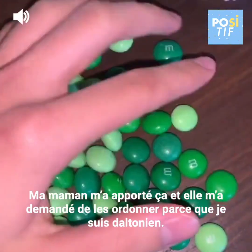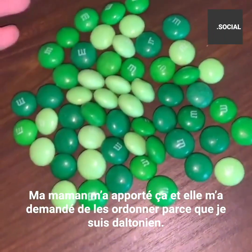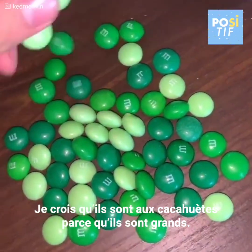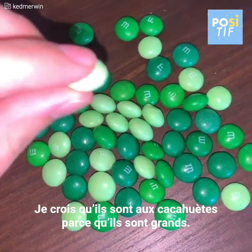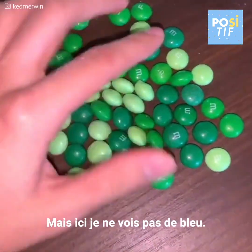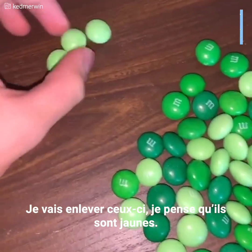My mom just walked in with all these M&Ms and told me to sort them because I'm colorblind. So I'm gonna do that. I think they're the peanut ones because they're kind of big. And also, I don't think the peanut ones come in blue. And I can see blue really well, but I don't see any blue here, so. But I'll take these ones out.